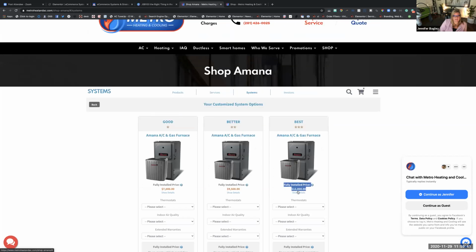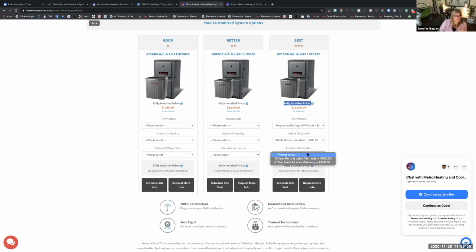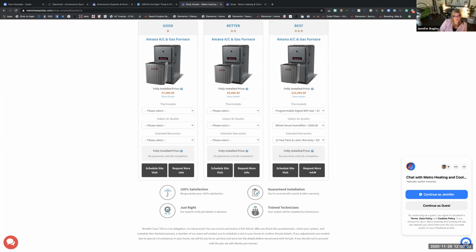Consumers have the ability to hide details and they can drill into more information. And you guys have the ability to pair or group and match up those products with other products. So if you want to add thermostats, indoor air quality products, extended warranty, maintenance agreements, and so forth, you can also do that. And you can allow the consumer to either request more information or automatically schedule that site visit right now. So this is a really easy way to let consumers feel like they have more control, get access to information and details that they feel like they deserve and should have, like they would on an Amazon or a Best Buy or a Walmart website.